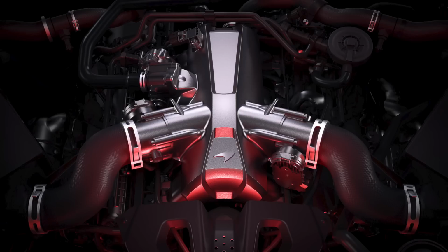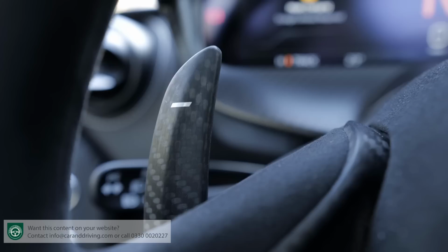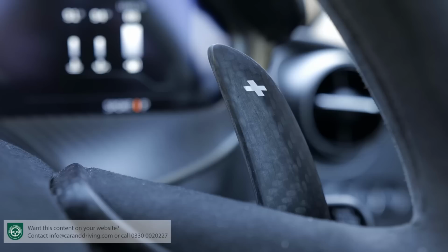Subtle changes have also been made to the M840T twin turbocharged 4-litre V8 out back, including revised calibration for sharper power delivery, high pressure turbos and lighter pistons. Plus there's a 15% shorter final drive ratio for the 7-speed dual clutch paddle shift automatic gearbox.